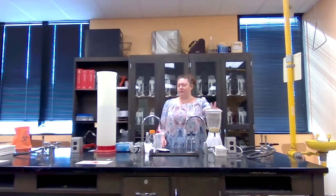Okay, so 5 minutes have passed, and we went ahead and blended this. So now it is a liquid. Even though it's liquefied, there are still going to be little particulates in here that we'd like to remove as much of as we possibly can. So we're going to strain it through a funnel and through some cheesecloth.